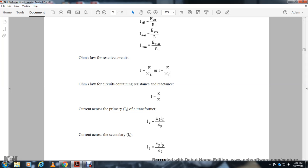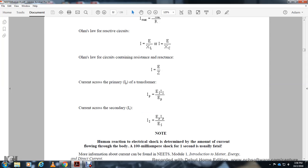Current across the primary of the transformer: amps primary is equal to the volts secondary times the amps secondary over the volts primary. Current across the secondary: amps secondary is equal to the volts primary times the amps primary over the volts secondary.